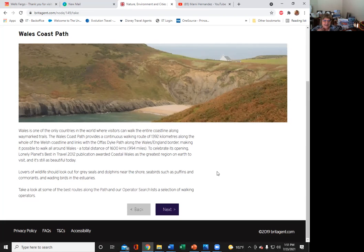The Wales Coast Path provides a continuous walking route of 1,392 kilometers along the whole of the Welsh coastline and links with the Offa's Dyke Path along the Wales-England border, making it possible to walk all around Wales. A total distance of 1,600 kilometers, 994 miles. To celebrate its opening, Lonely Planet's Best in Travel 2012 publication awarded coastal Wales as the greatest region on earth to visit, and it's still as beautiful today.